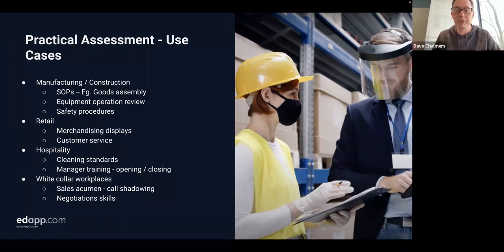That could be everything from manufacturing and construction to retail and merchandising displays or the customer service they provide, and hospitality, making sure people use the right equipment in the right way, maintaining food safety, and so on. There are so many different use cases for this. Before we get into the demo, what sort of use cases are you hearing about? Because this has been a massive feature for us, and I think we've had well over 1,000 different types of assessment forms created just in the last month alone.